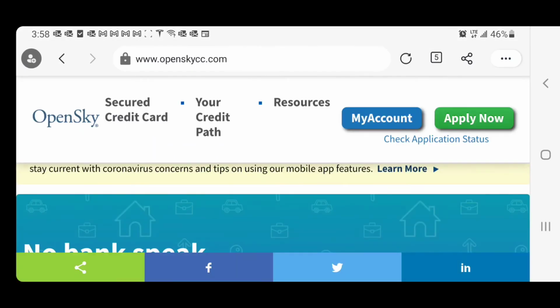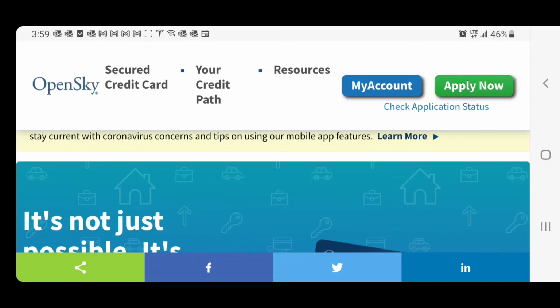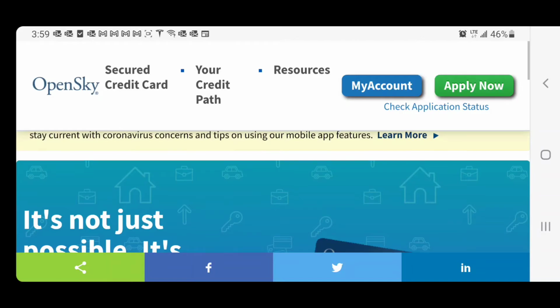This is the Open Sky. You guys might have heard of this already, and if not, it's a great card for what it's worth. Even people who've had bankruptcies, people who've had the worst credit ever or no credit, Open Sky has saved a lot of people's lives, because they give you the opportunity to put down a little bit of money so that you can actually get a secured credit card. And as long as you pay it off every month and you're responsible with that card, you use it properly, they build your credit in an exponential manner.